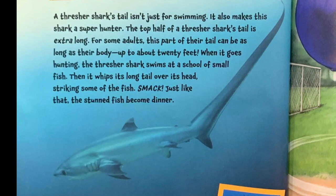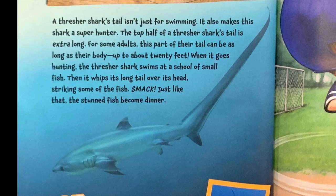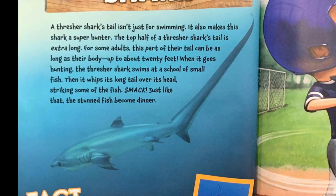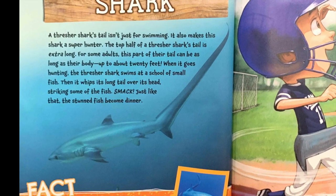Thresher shark. A thresher shark's tail isn't just for swimming. It also makes this shark a super hunter. The top half of a thresher shark's tail is extra long. For some adults, this part of their tail could be as long as their body, up to about 20 feet.